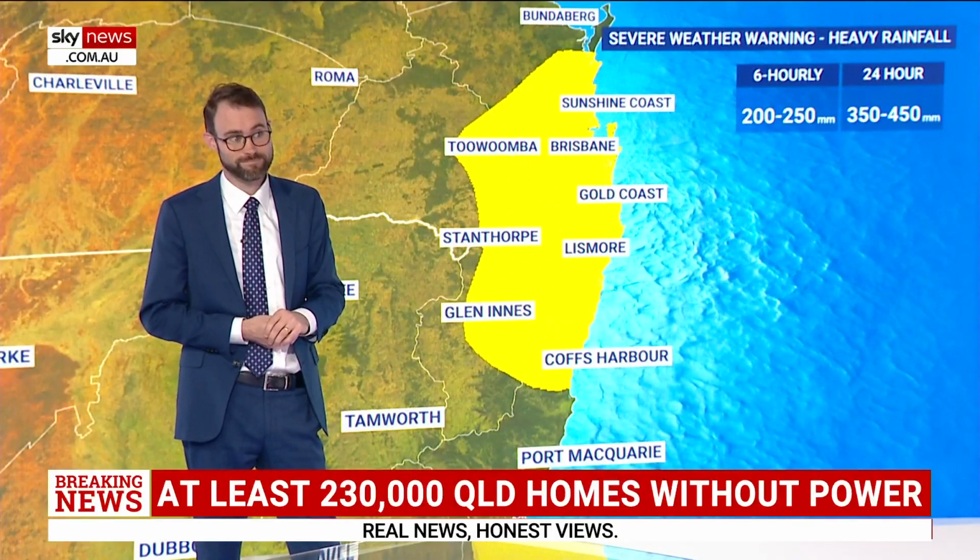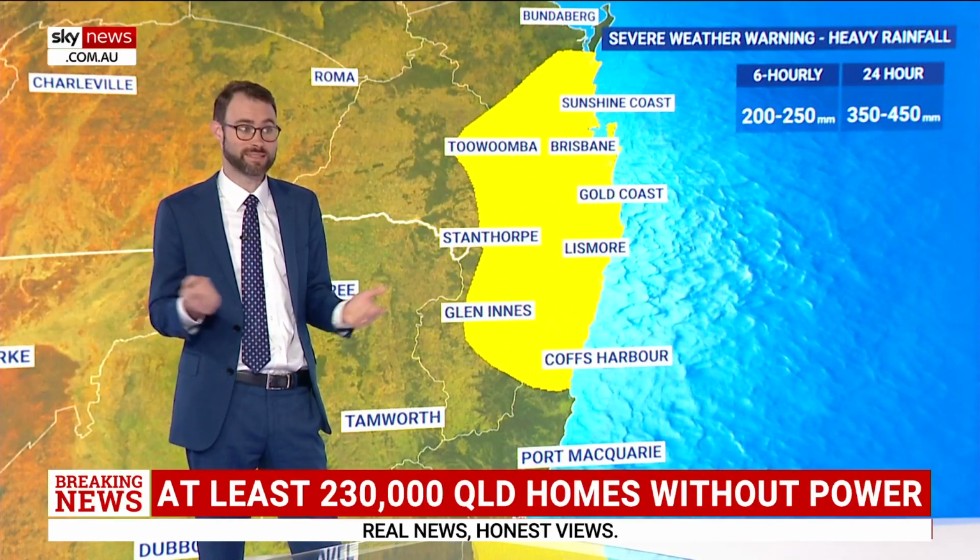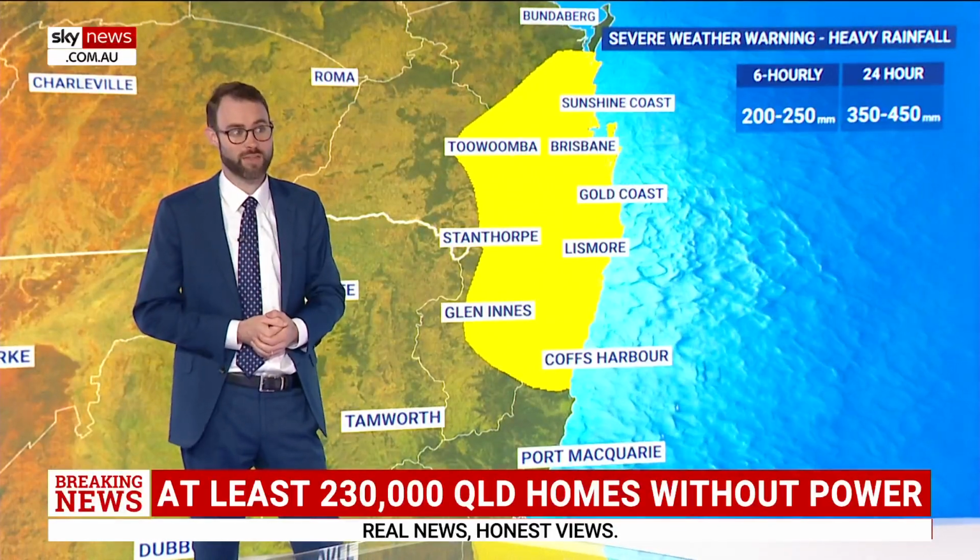Any idea of when it might hit the mainland at this stage? Anytime in the next few hours, it's still just very slow moving at the top end of Moreton Bay.